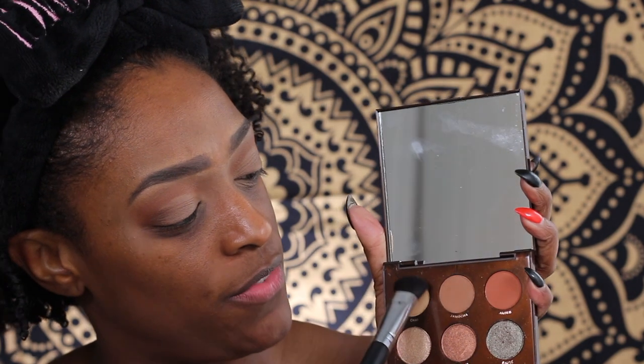So now I'm going to go into the shade Chai right here, which is the first shade in the palette. And I just flipped my little brush and I'm going to apply that in that same motion that I was blending it out. This shade does not have any shimmer. Again, all these shades are matte. You can always step up a soft glam, but then I feel like it's not going to be called soft glam anymore. Just my opinion. Feel like once we start adding a little shimmer, it ain't a soft glam no more. It's just glam or glowy glam. I don't know.